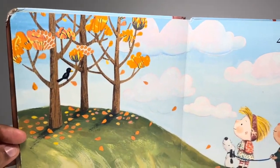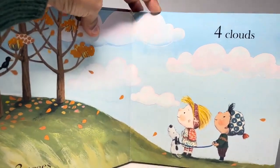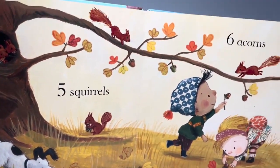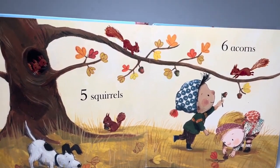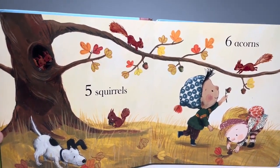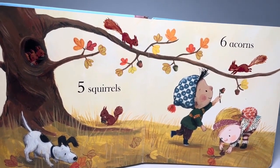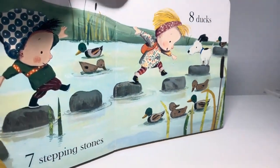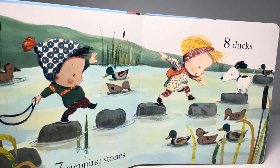Three trees, four clouds. Can you spot all the five squirrels and six acorns? Good. There are two inside the tree. Have you found all the six acorns? Good. And there are seven stepping stones, eight ducks.